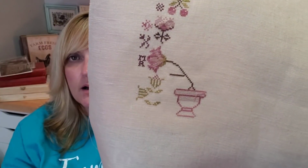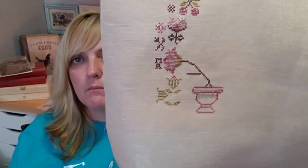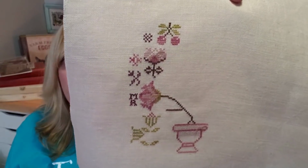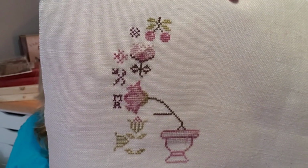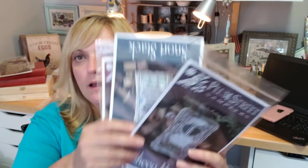I made a little bit of a mistake here that I need to pull out and correct. But yeah, super pretty. I'm going to finish it just like the club kit. So enjoying that one.